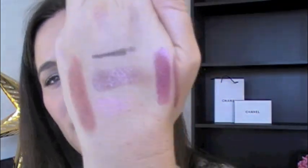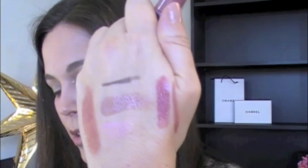Even recently I used the Laura Mercier liner in Plumberry, and I just lined my lips and filled my lips in with it and then topped it with the gloss, and I thought it was gorgeous. But I think everybody needs some NYX in their lives if you don't have any.